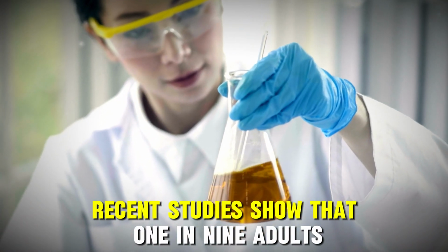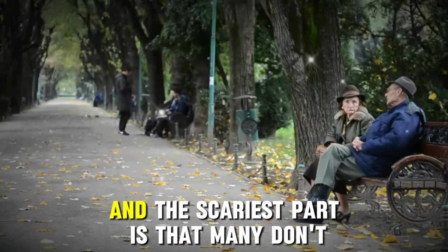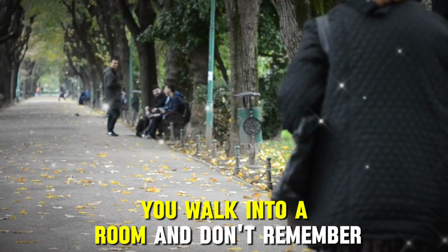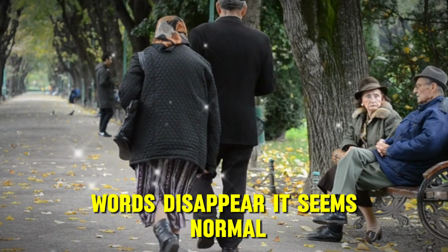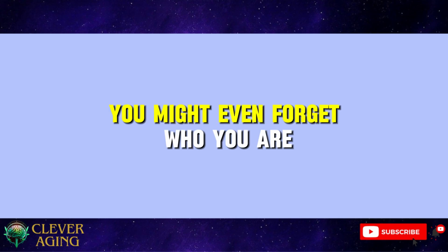Recent studies show that 1 in 9 adults over the age of 60 already shows signs of mild cognitive impairment, and the scariest part is that many don't even notice it. You forget where you left your keys. You walk into a room and don't remember why. Words disappear. It seems normal, but it's not. The brain begins to shrink, connections weaken, and if nothing is done, you might even forget who you are.